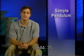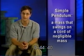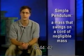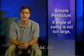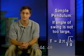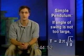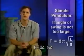Some people just use it to set up physics problems. Either way, the simple pendulum consists of a mass that swings on a cord of negligible mass. That means that we can ignore the cord's mass for our purposes. If the angle of the swing is not too large, then the period of the pendulum is 2 times pi times the square root of the length of the pendulum divided by the acceleration due to gravity. Let's see that equation in action and do an example.